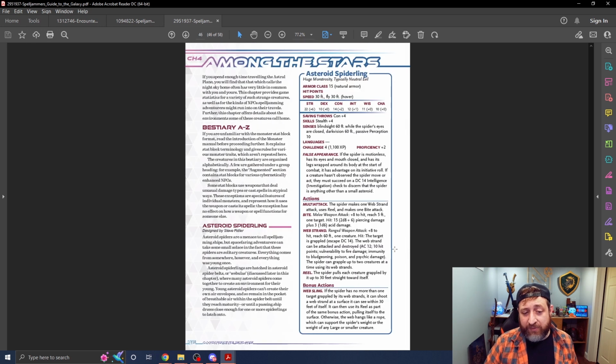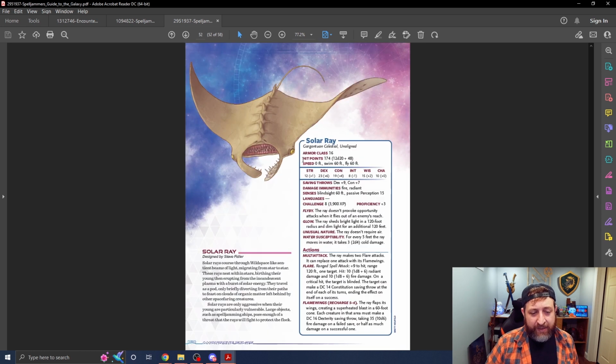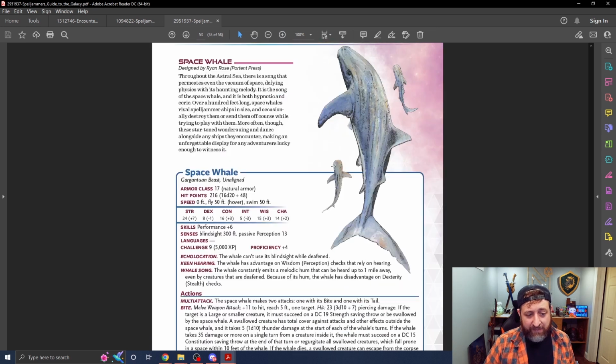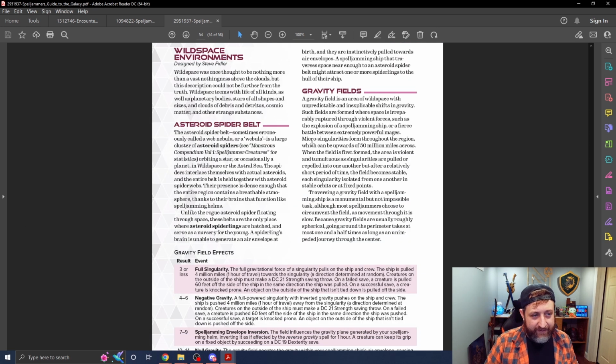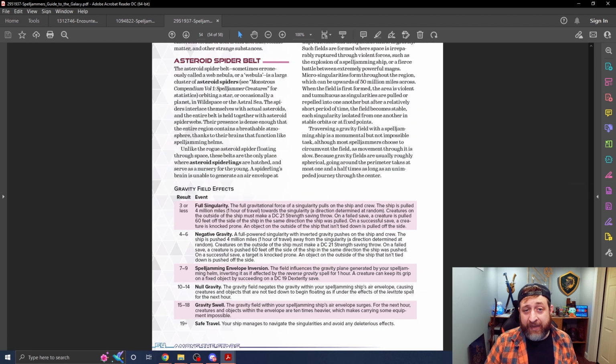And then we actually move into a whole set of monsters. And they did have some cool ones I wanted to talk about. I'm not going to go over them too in depth, but I love this solar ray. Basically like a big space stingray creature, which I think looks pretty cool. And probably one of my favorites is obviously the space whale, right? Any fan of Star Trek, space whales really just resonate with me. And that is pretty much it for Spelljammer's Guide to the Galaxy.